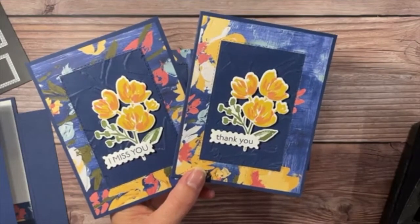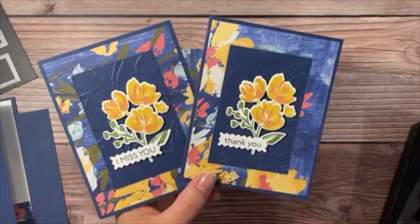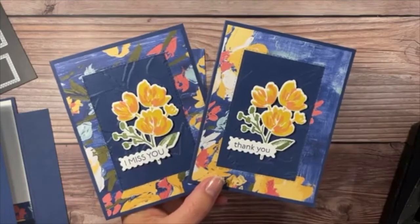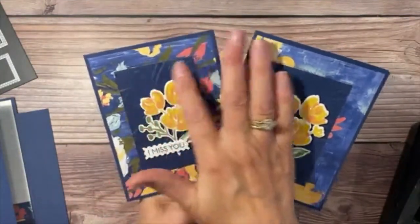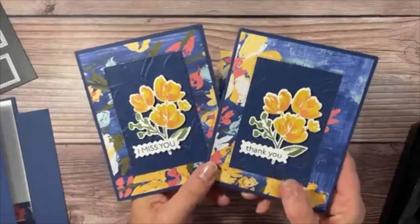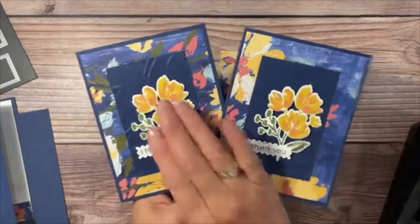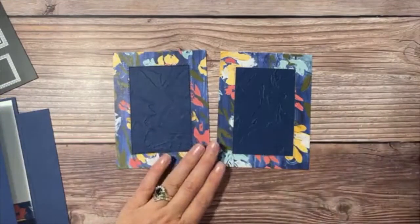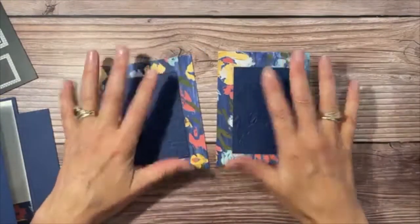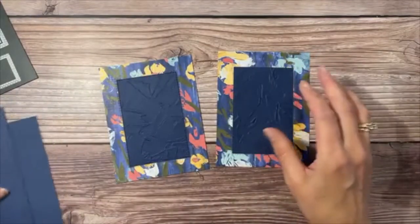This card is really very simple, and sometimes you just don't need an embellishment. I consider the embellishment to be this beautiful background painted texture embossed panel that the flowers are on. Now, of course, if you love embellishments, please don't hesitate. Just because I do it one way doesn't mean that you can't do it your way.